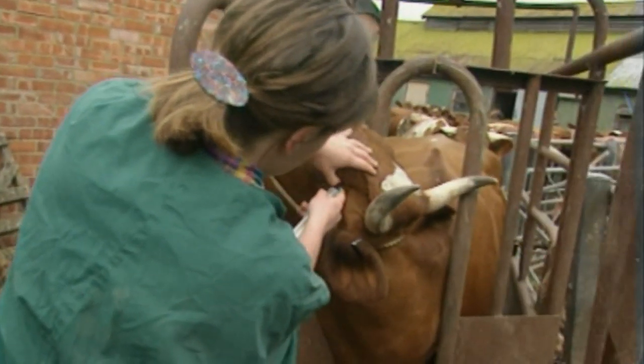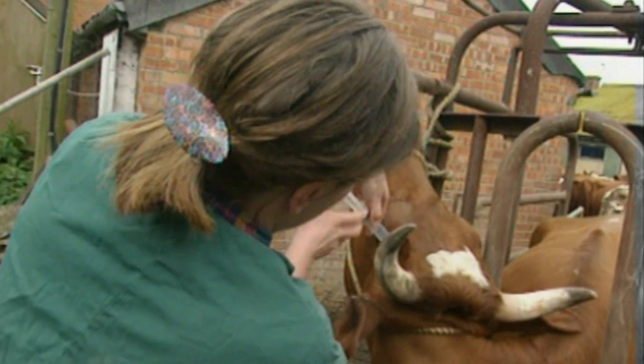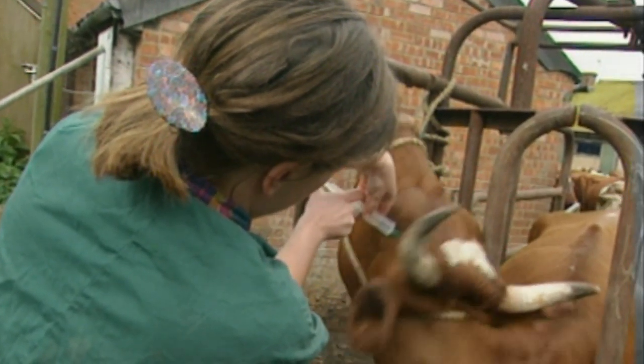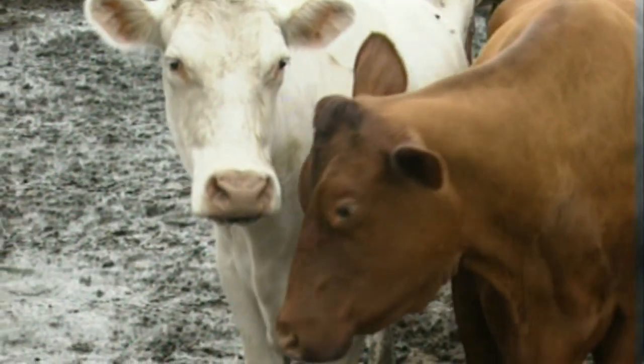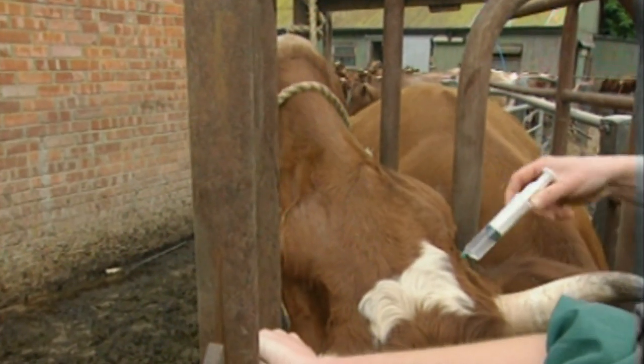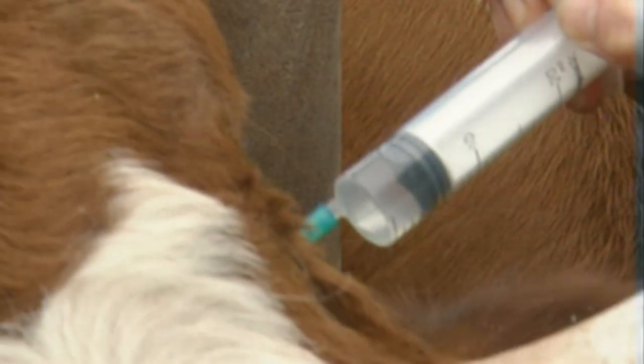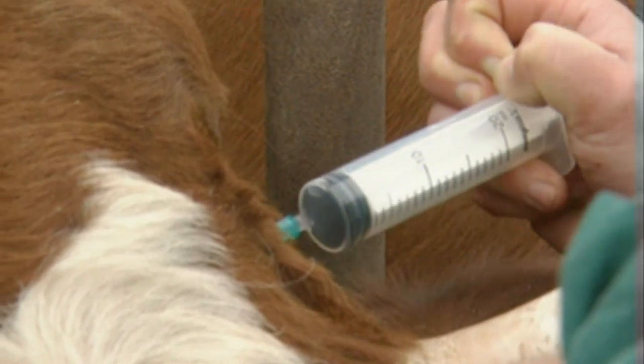While an anaesthetic will block pain during the procedure, the cow will be a little sore post-operation. Horns may seem like dead tissue, but they are actually an extension of the skull and contain many nerves and blood vessels. Just draw back to check you don't inject it into the blood, because that could actually stop the heart with a local anaesthetic.